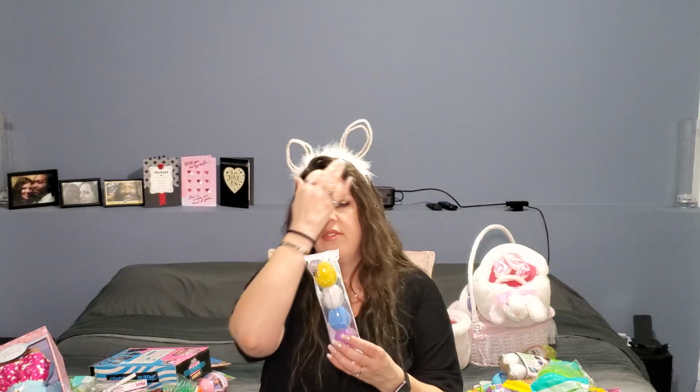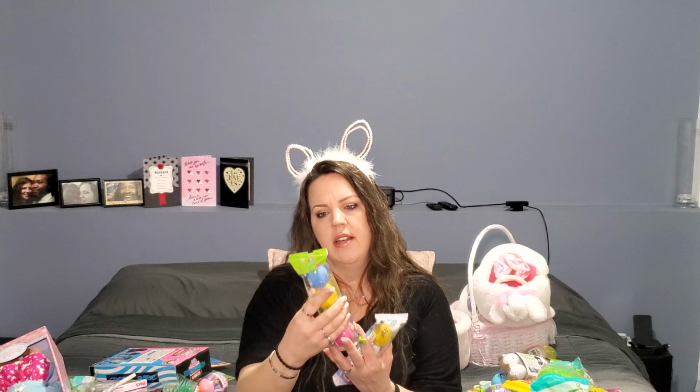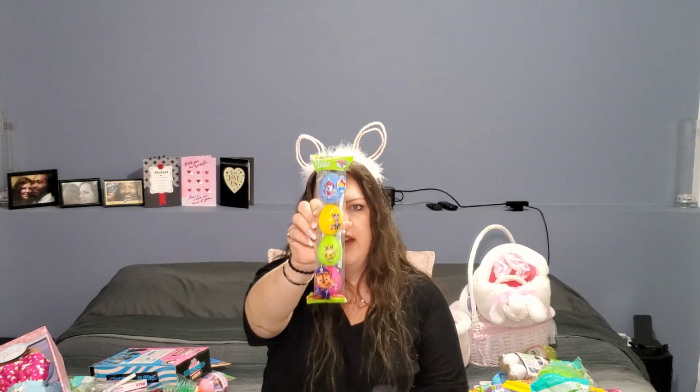Alright, and then these were cute. So it's candy snowflakes, candy filled eggs, and it comes in a 4-pack, and this is Frozen. And then we also got Raquel the candy filled eggs as well in Paw Patrol, and these were both at Walmart.